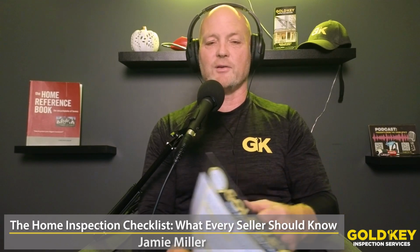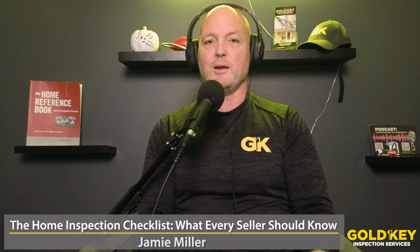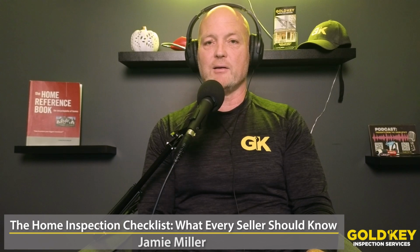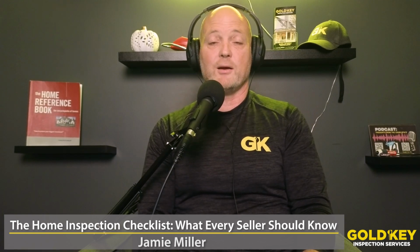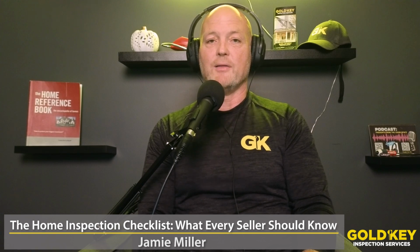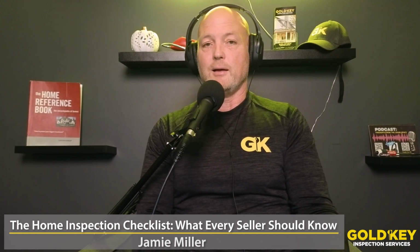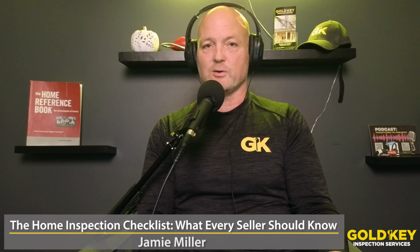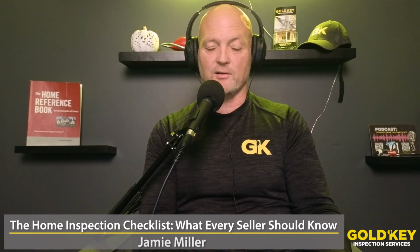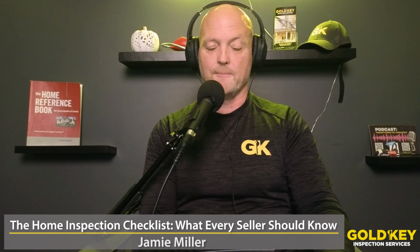But make sure that stuff is away from the electrical panel so that it can be easily accessed. Same with the attic. If we can't use a ladder to get in it, we're going to have to come back. And that costs everybody time, money, and frustration. Those are probably the two biggest things: attic accesses and electrical panels. Make sure they're accessible so the inspector doesn't have to come back, because that just wastes everybody's time.